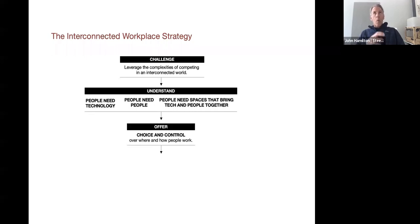When creating spaces, they want greater choice and control. And the reason that I love the idea of choice and control is it's about architects and designers and allowing them to specify and have greater choice and control, but it's also about the users and allowing them to move through the space and having greater choice and control of where they're sitting and how they're working and those things that they're doing within the workplace.